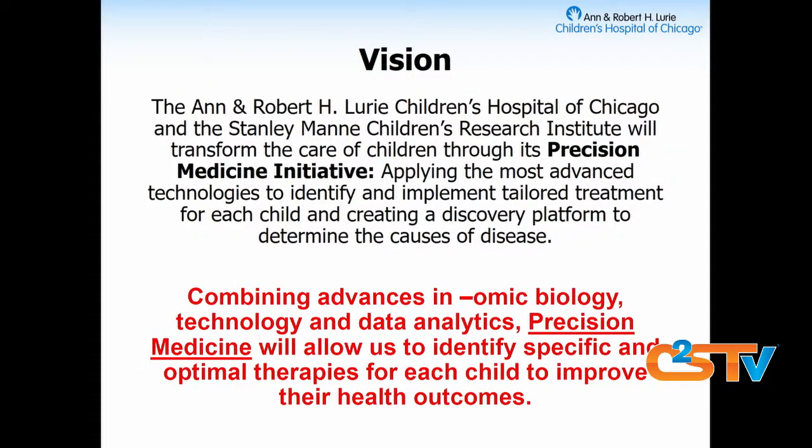So first of all, we have initiated a precision medicine initiative at Lurie Children's, and I highlight there in red what it really aims to do, and that's combining advances in what we describe as omic biology, technology, and data analytics. And omic refers to all those things that Beth described. So the DNA is the genomic, the RNA is the transcriptomic, the protein is the proteomic, metabolomics, et cetera. So you can imagine these broad arrays of data that come out of each of these biospecies that affect how the human responds in diseases and health.